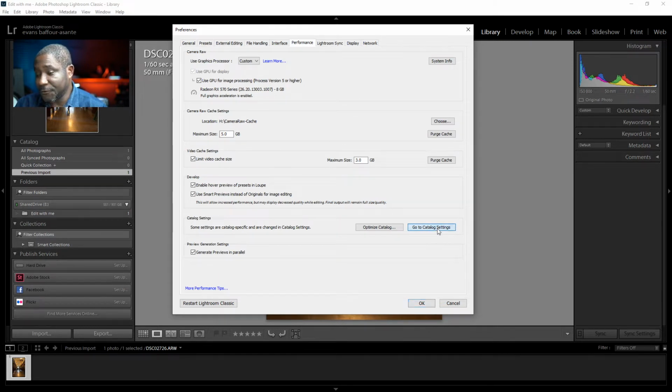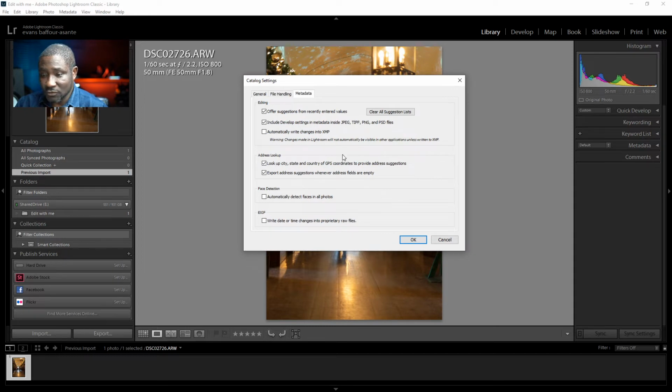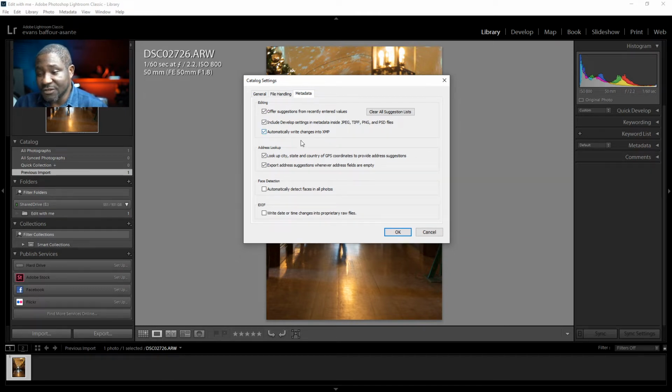Right here. So if you go to catalog settings, one of the things that I always want to make sure of is this setting here, "automatically write changes into XMP." I like to leave it checked. The reason is that if you don't have this checked, then all your edits are baked into the PNG file or the TIFF file.